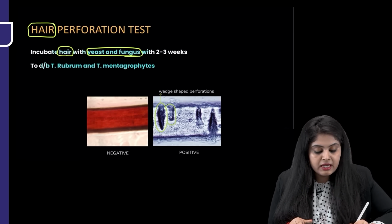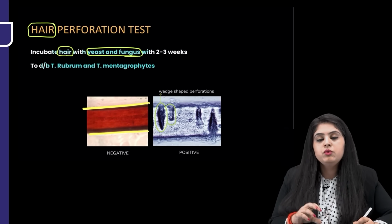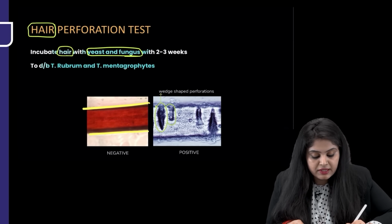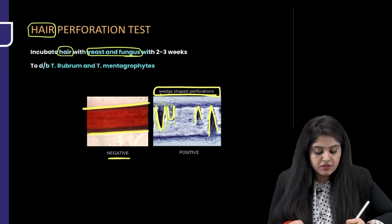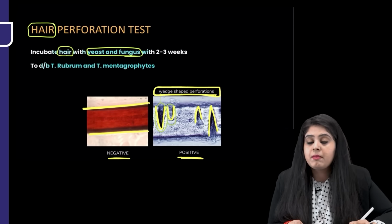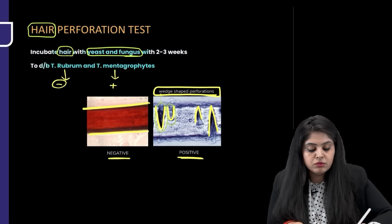So remember, in one of them I saw that the hair remained intact. What it was 2 weeks before, it is 2 weeks later, it's intact. In the next one, I saw that there were some perforations in the hair that were forming. There were some wedge-shaped perforations that were coming up in the hair. So when there is no perforation, it means hair perforation test is negative. When there is perforation, this means hair perforation test is positive. So remember, rubrum gives you a negative test and mentagrophyte gives you a positive test.